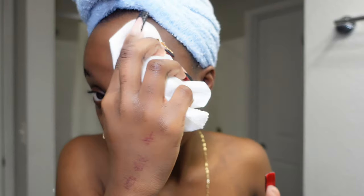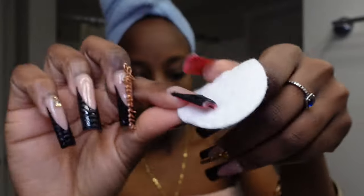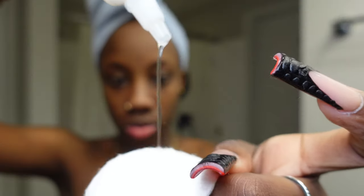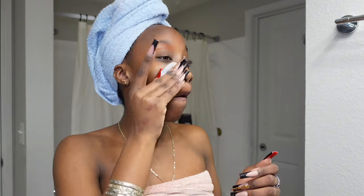just to make sure that there's no dirt. And after doing that, we're gonna go in with our pads, and we're gonna be using The Ordinary Acid 7%. I love to use this now. It's working well. I'm saying that it's working well because it has not given me a breakout or anything. I just feel like it kills all the dead skin and all the bacteria that's on my face after I finish washing my face and doing everything.